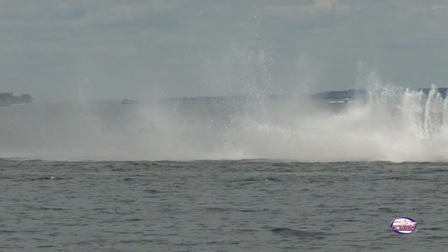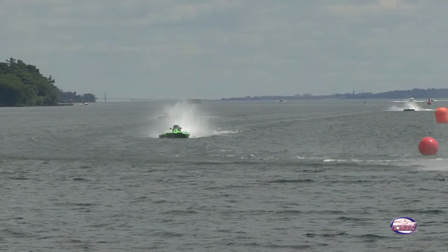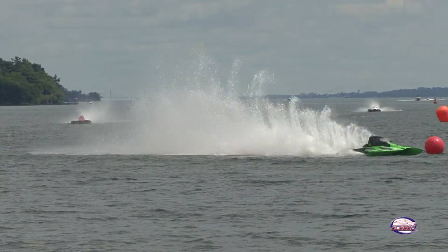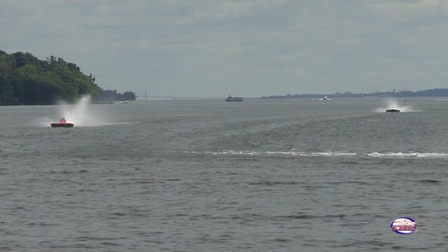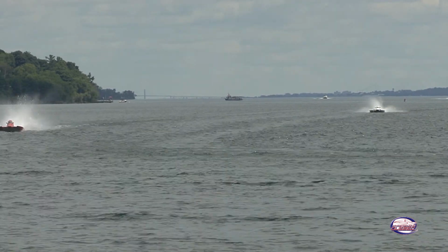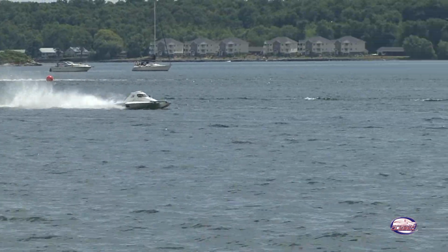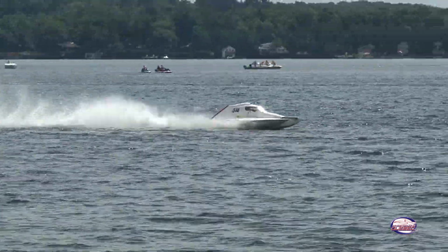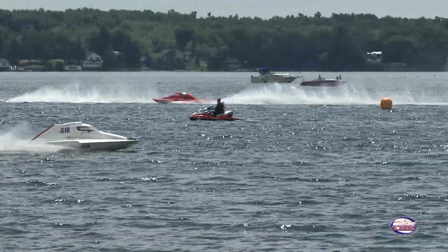Okay, we got the checkered flag coming up now. We have one boat that just pulled into the infield. I believe what we've got coming down the straightaway would be Leah Husick in the Chaotic Dream.